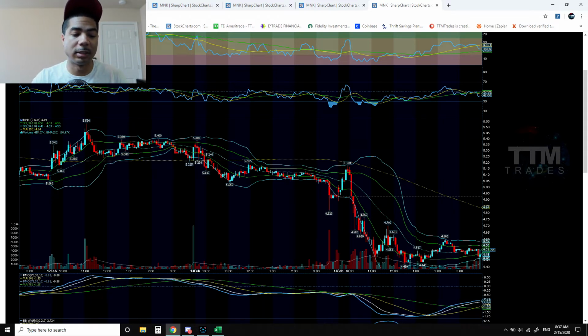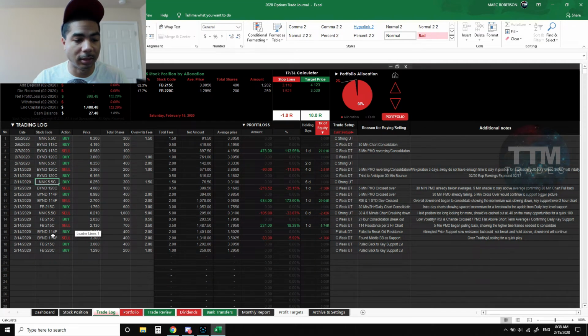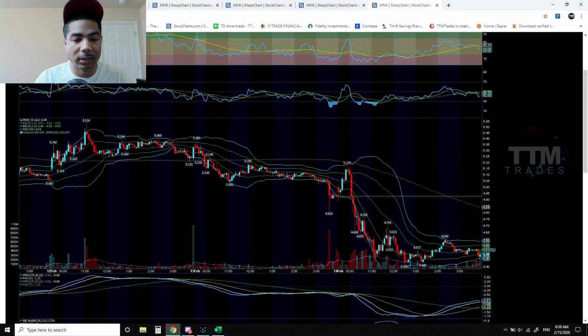And then I began noticing that the PMO was starting to lose momentum. Even though the price action was moving in a sideways consolidation pattern like this, the PMO was beginning to converge on its averages, which tells me that we're losing momentum and the buying power is beginning to go away. So immediately on the 13th, I closed out those MMK 550 calls, like I said, at 21 cents, and I took a $100 hit. Once I saw the PMO crossover like this and start trending down, that's when I hurried up and closed out of my position.